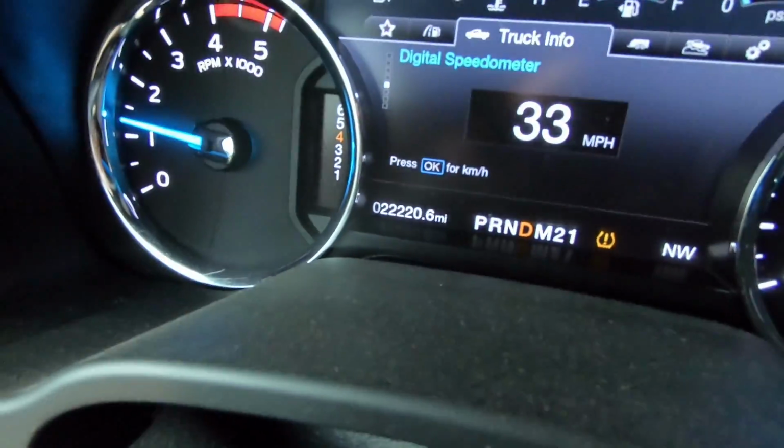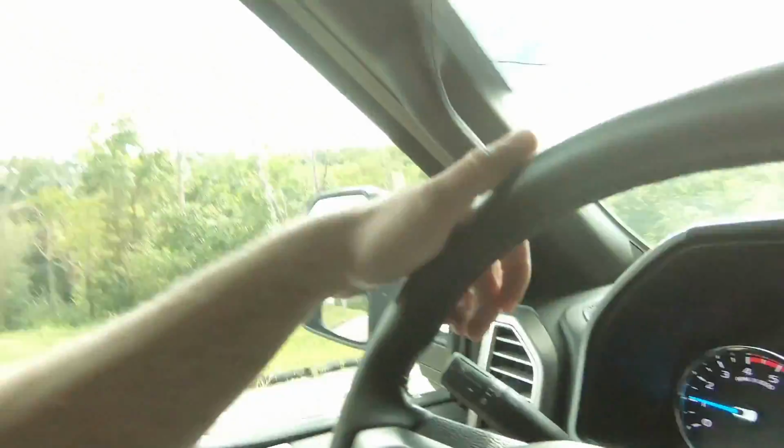So anyways, let's get to the topic of the video here. The time has finally come for me to tune this truck. It's a long awaited deal. I cannot believe that I waited this long. I practically have, look at this, 22,220 miles on the truck.